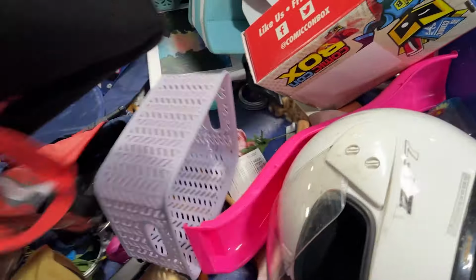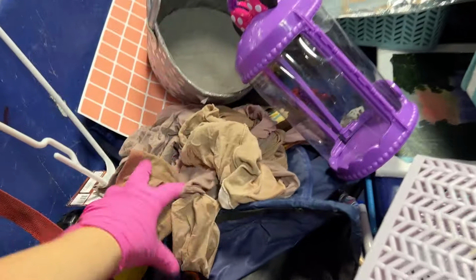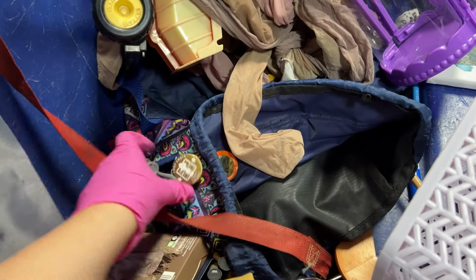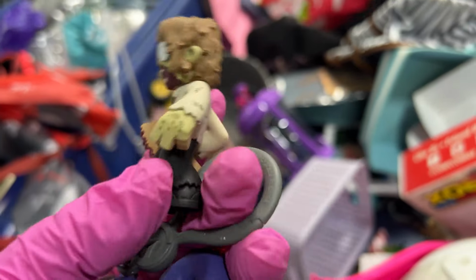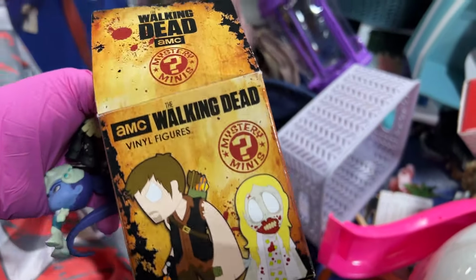Whoa, this is a tie-up. What's this? It's a cool keychain. What's this guy? Whoa, he's holding a like scary thing. Maybe it was the Walking Dead. It was probably in there.